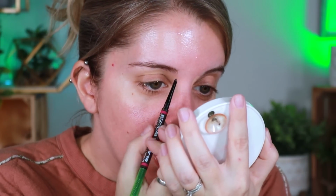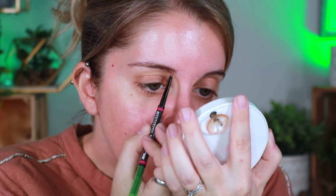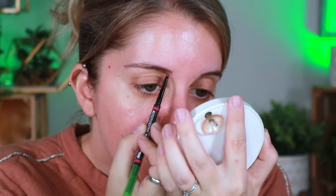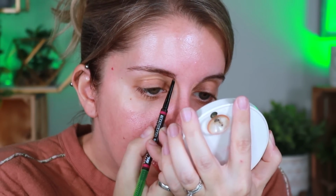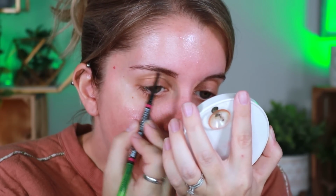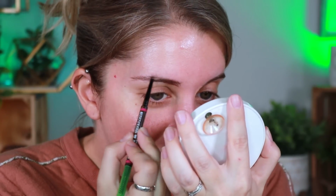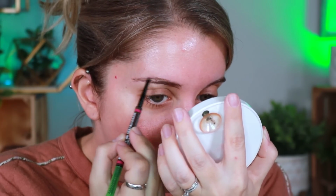That's the one thing I do. If I'm not doing makeup for the day, the one thing I always will still do is my brows. I'll throw on a little bit of mascara and a clear gloss. And that's kind of like my base makeup if I want to look somewhat alive. I can't believe I used to never do my brows. I would do a full face of makeup and never do brows. I don't even know when I started doing brows.